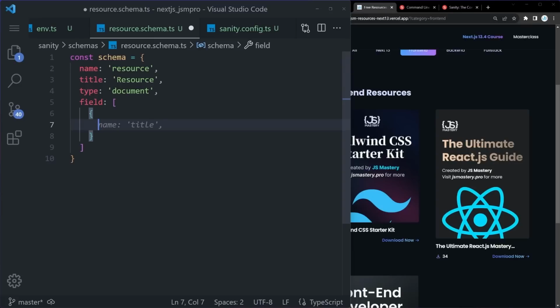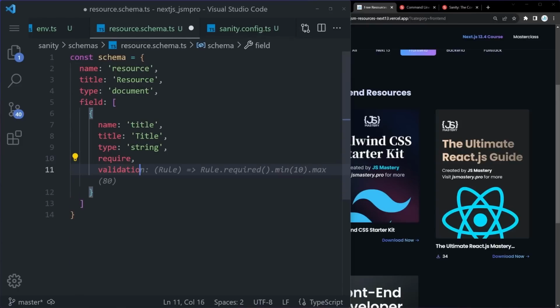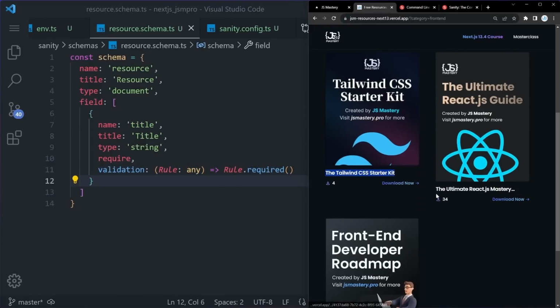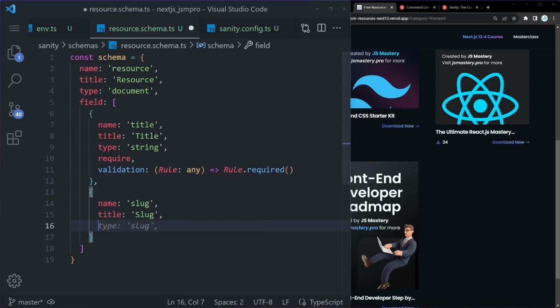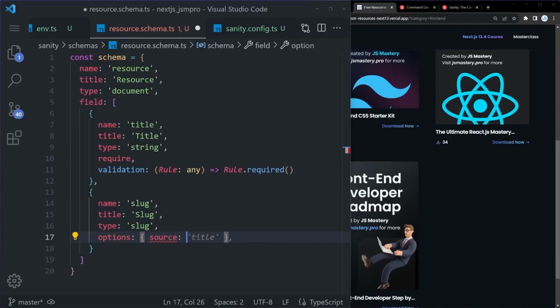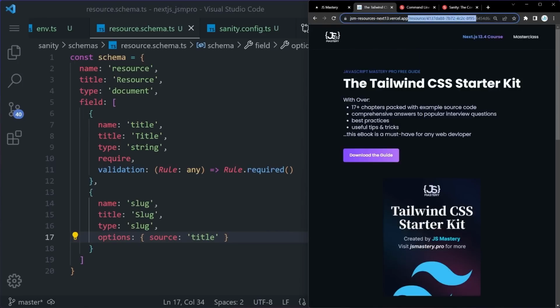The first field is going to be of name title. Title is going to be title. Type is going to be a string. We will require it, so we can add validation, which is going to be a function where we get a rule, and then we say rule.required. This is just so Sanity knows this is required, and we can set rule as any. This is going to be this part right here, the Tailwind CSS Starter Kit, or the Ultimate React.js Mastery, and stuff like that. We need a title, right? The second thing is going to be something known as a slug. So we can say name is slug, title is slug, type is slug, and options is going to be source title. So it's going to inherit this from the title. And if you don't know what a slug is, if you click on this document, you can see that a specific new slug is created.